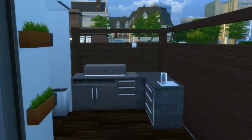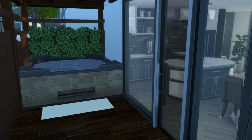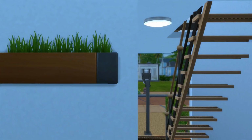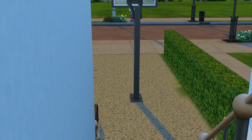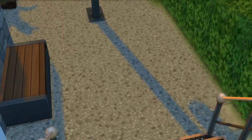So then we have another room right here. It's just a spare room right now. It's blank. So for the baby, if they do have a baby anytime soon, the baby can go in there. And then we have the outside area, which has the hot tub and a grill. I mean, you can't afford a bar just for that. And over here, there's actually access to the back from the side. So there's a stairway. I thought it was cool.